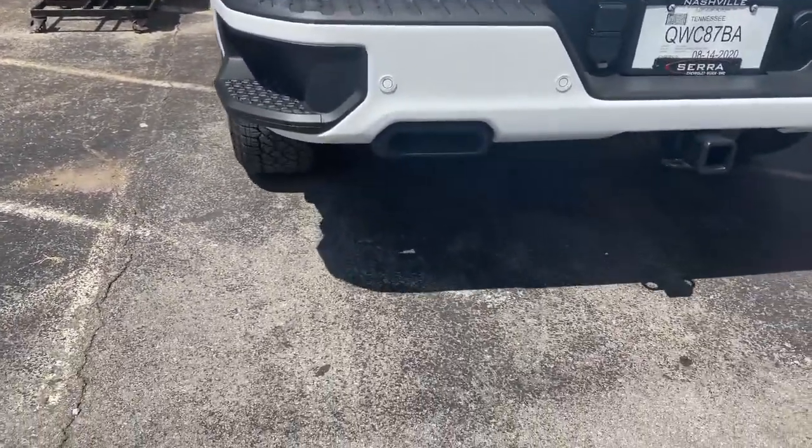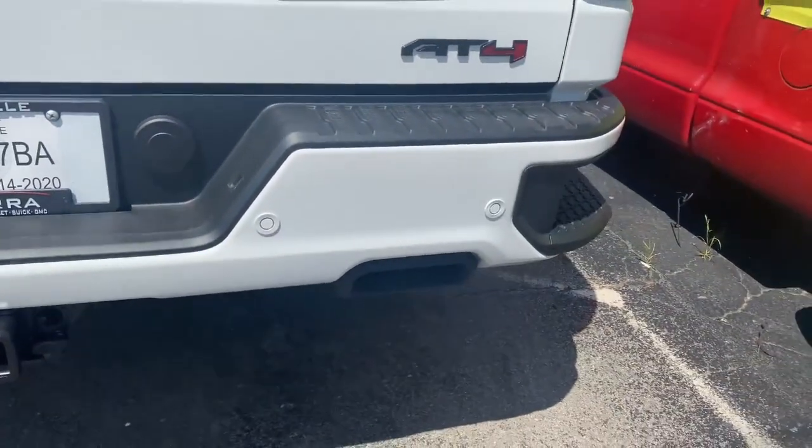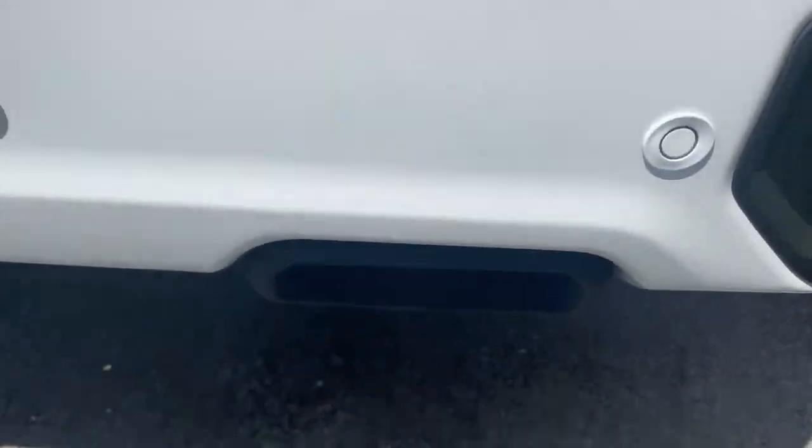And the carbon edition comes with black tips, which I really like compared to the chrome ones. Just looks a lot better, a lot cleaner.